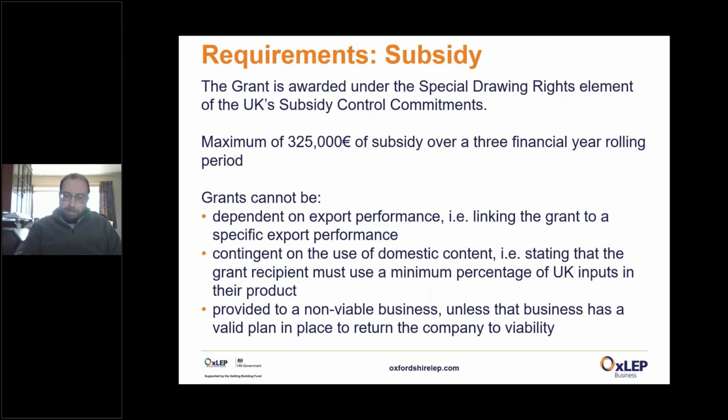There's a couple of points to note when we're using SDR. The grants cannot be dependent on export performance, so we cannot link a grant to a specific export performance. So there can't be an explicit link to the amount of money that we give as a grant and you as an applicant successfully exporting 50% of your product or service. We can't make the grants contingent on the use of domestic content. So, for example, we can't say that we will offer you a grant provided you use at least 50% UK inputs. So that's not something that we can say.